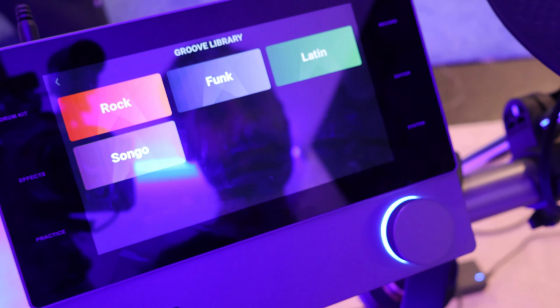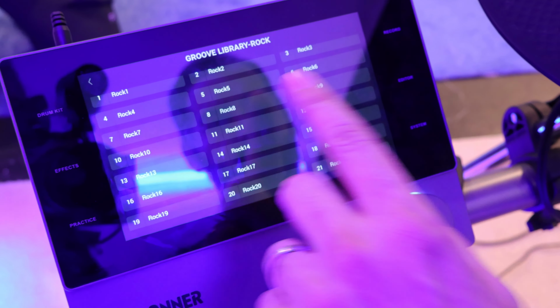It has a groove library. You could do rudiments, you could do lessons. It even picks up which pad you're hitting, so when you're playing with the music, it can tell when you're missing the beat. It's a great overall kit, and I'm being told this is not going to be at the same price point as the DED kits. I don't know the exact price, but I'm guessing anywhere from $1,000 to $1,400 is my guess. It has a full touchscreen. This is not cheap to make, and the features that are built into it are superb.